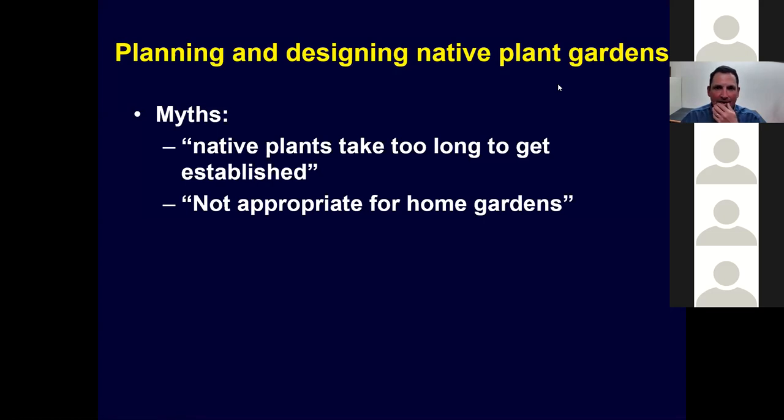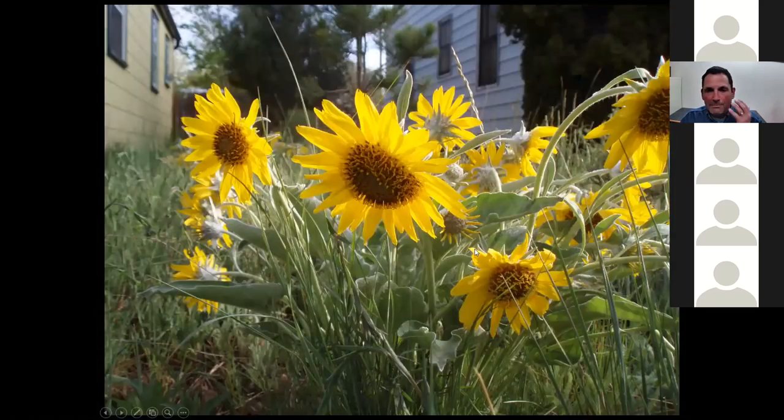So planning and designing a native garden, there are some myths. And this is where I don't want people to get discouraged. There's this myth, I think, that native plants take too long to get established or they're not appropriate for home gardens. And both of those can be true.